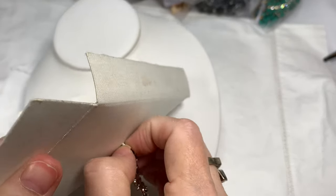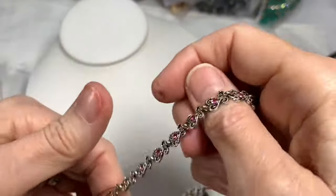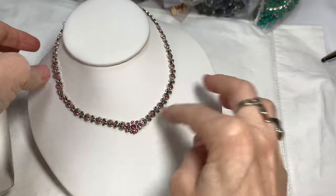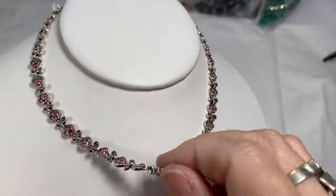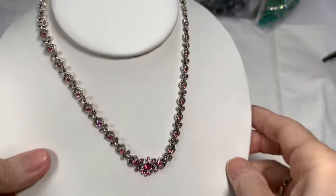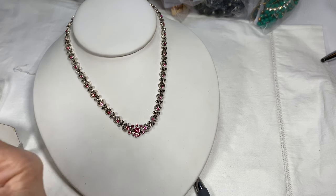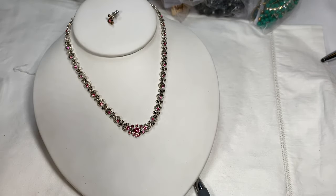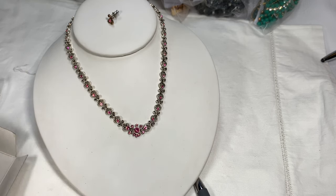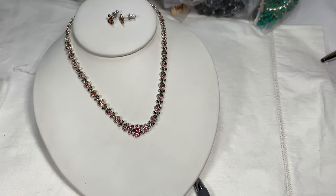So let's gently take this off. Just wanted you to know that's how it came. But isn't it precious? So there's your Austrian crystal pink necklace on silver tone, gentle, delicate filigree work. There's the back. And you've got these matching earrings. I'll take those off. There's one. And the other one. There's that one. Okay. So that's that. I'm going to get rid of that board. It's all satiny, so I think it's a nice set.